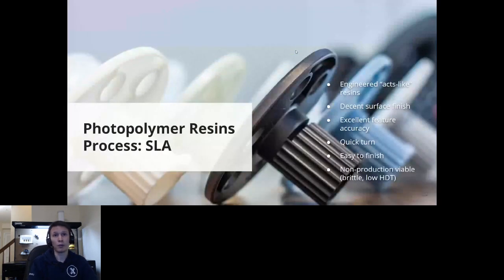And SLAs, photopolymer resins. So what are photopolymers? They act like materials, but they're actually thermosets that are usually epoxy based. So when I say ABS-like or polypropylene-like, they have some characteristics like a hardness level or a little bit of flex before break, similar to those, but other feature sets are not identical. And it's important to note that I've broken a lot of parts in my lifetime. Polymers, like real plastics, just survive so much better than photopolymers.